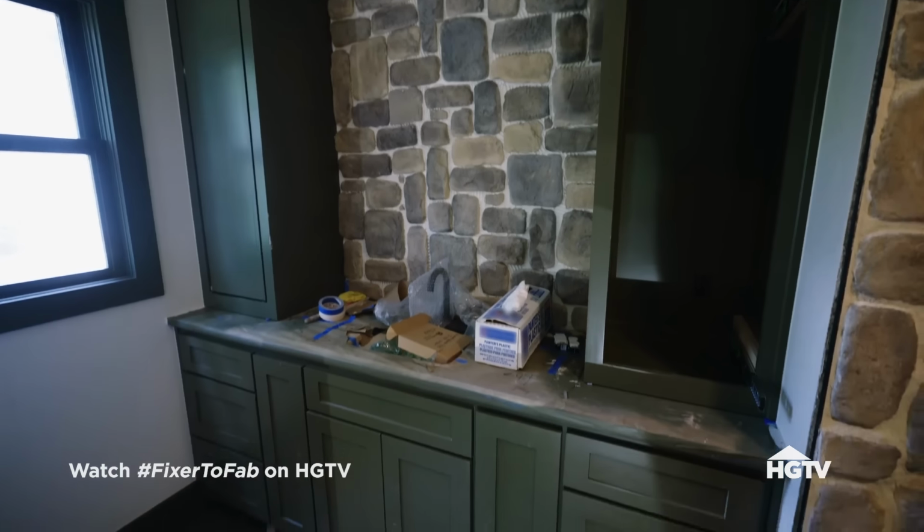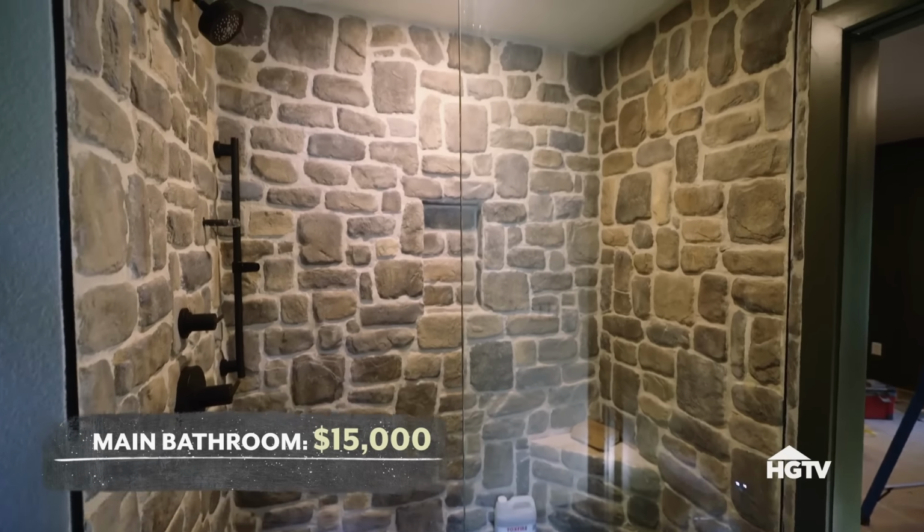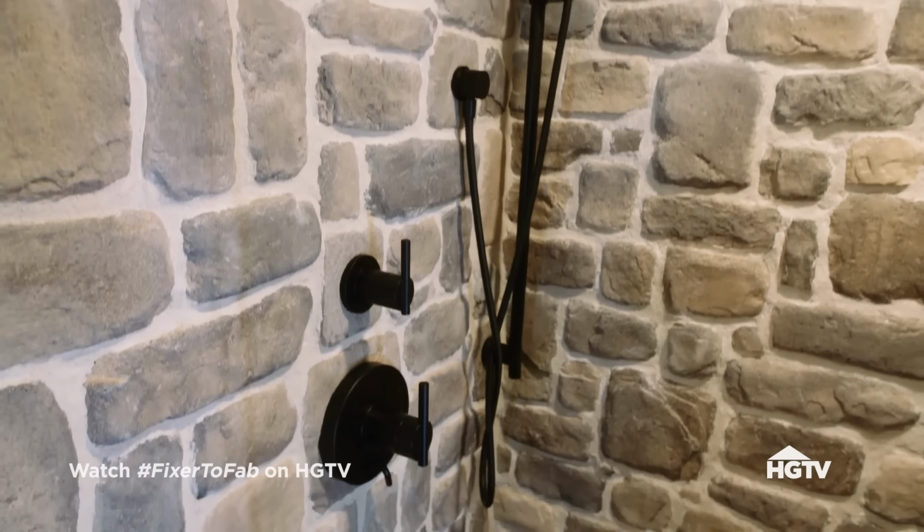In the main bathroom, we updated the vanity, giving Whitney more storage, and we made her dream come true by bringing the outside in with a new stone shower.